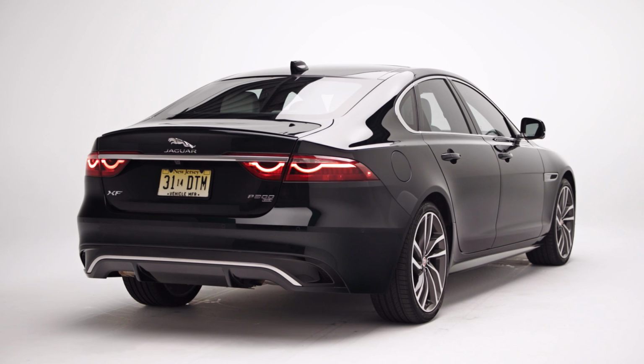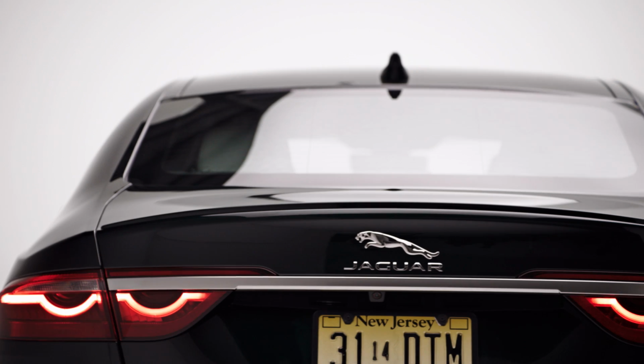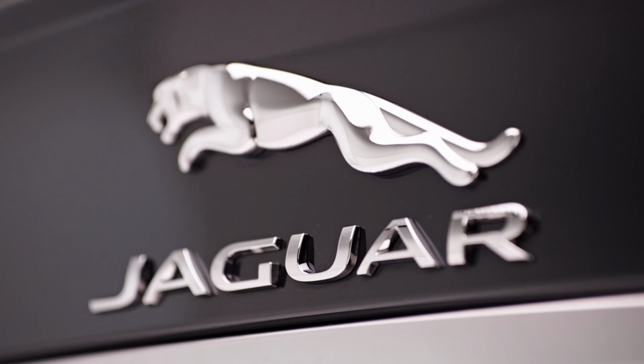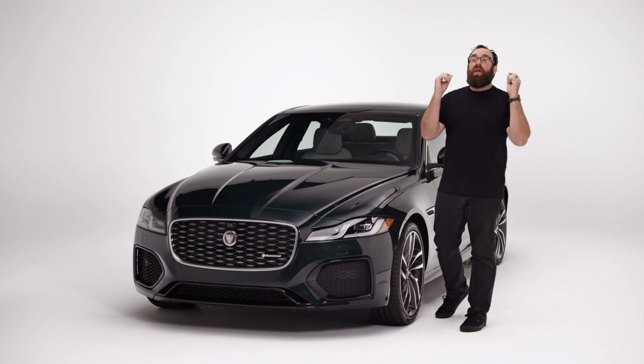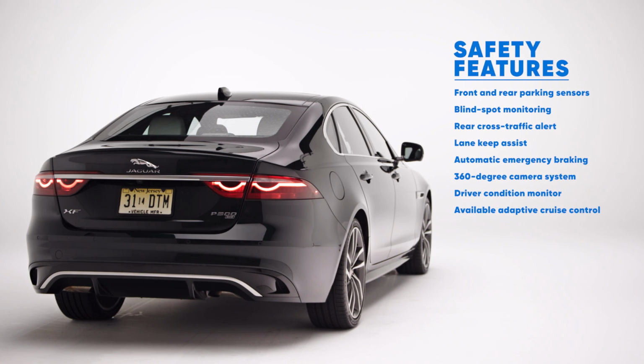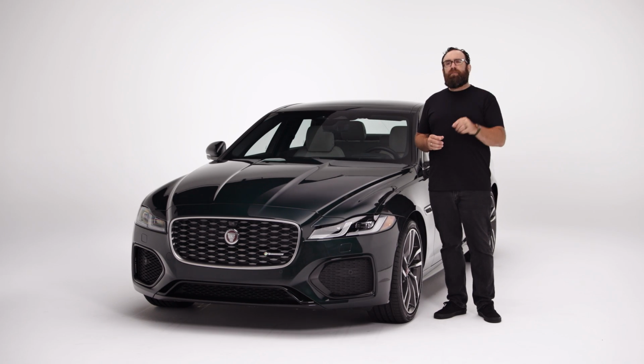Check this out. Even though the XF is on its 7th model year, it's never been crash tested. So we don't know. What we do know is it comes standard with a whole bunch of active safety features, including lane keeping assist, blind spot monitoring, and emergency braking. However, adaptive cruise control, that's a $1,200 option.